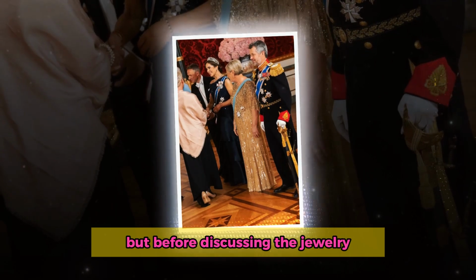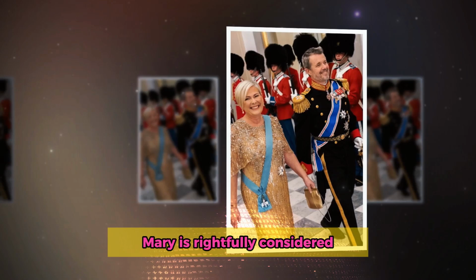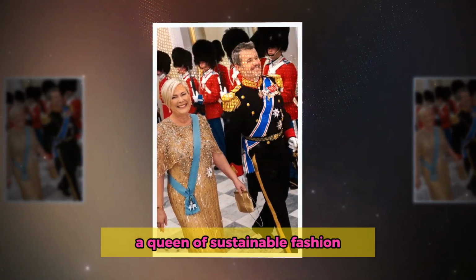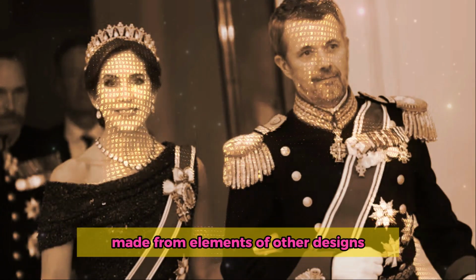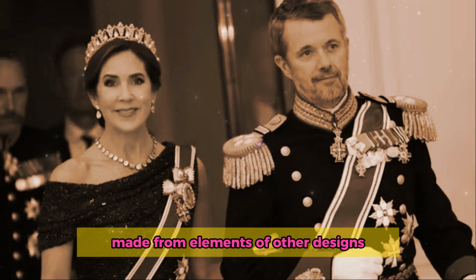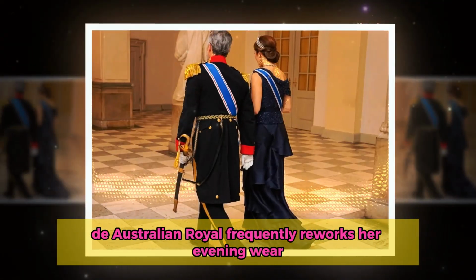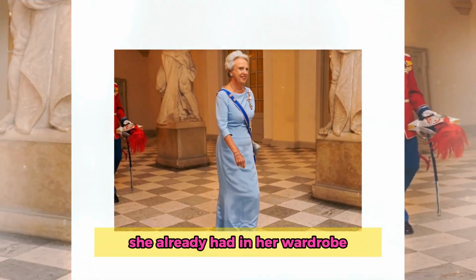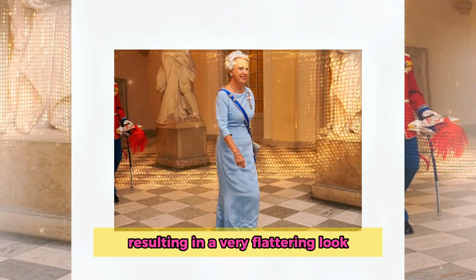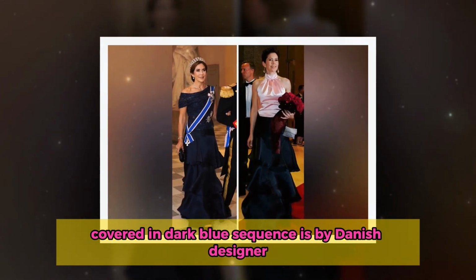But before discussing the jewelry, let's start by analyzing her outfit. Mary is rightfully considered a queen of sustainable fashion, so it's no surprise that she appeared in a dress made from elements of other designs. The Australian royal frequently reworks her evening wear, giving them new life, and this time she combined a top and skirt she already had in her wardrobe, resulting in a very flattering look. The upper part, covered in dark blue sequins, is by Danish designer Jesper Hovering.